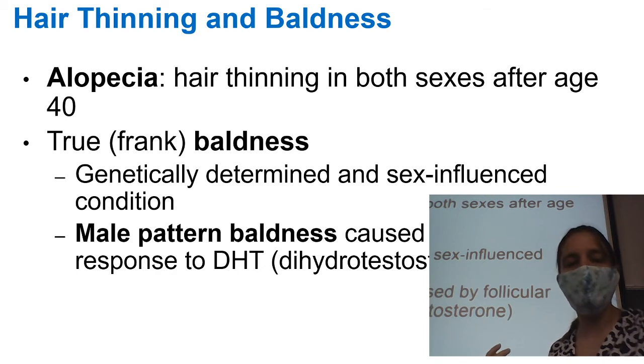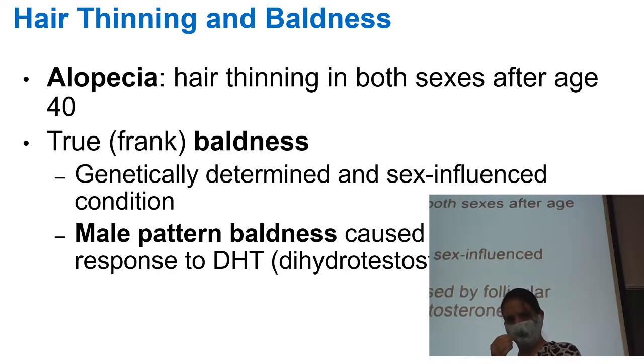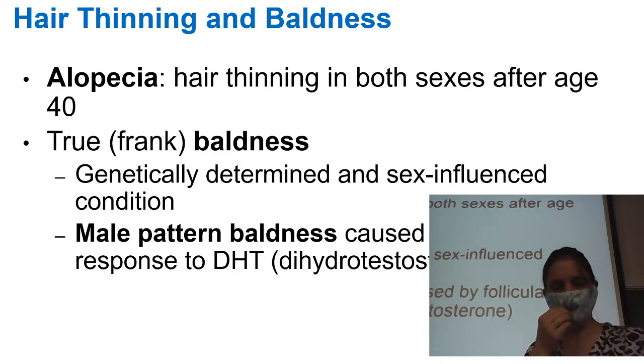For true baldness to happen, I've got hair in my mouth now, and that's gross. Sorry. Ugh. Okay.